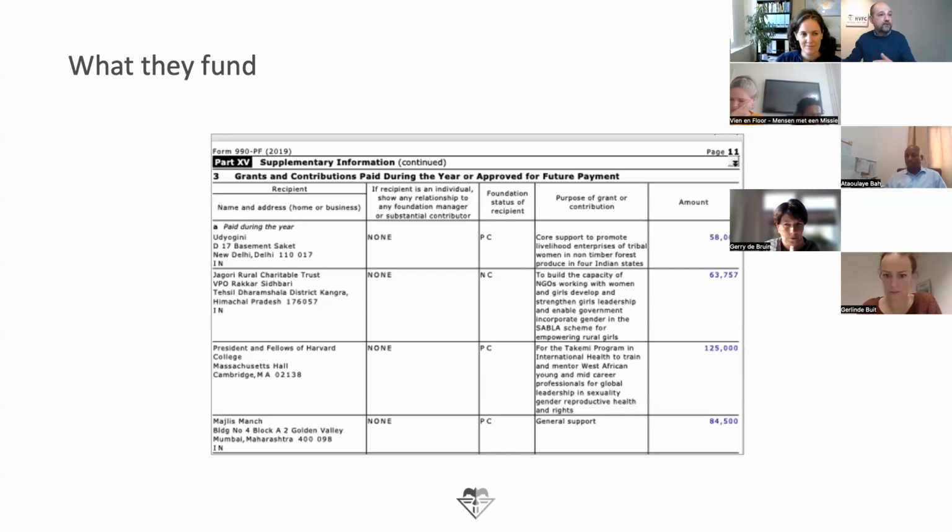So if you see that happening with the foundation, and you can just download the 990 forms also from the previous years, you can see the actual trends per topic and per recipient.